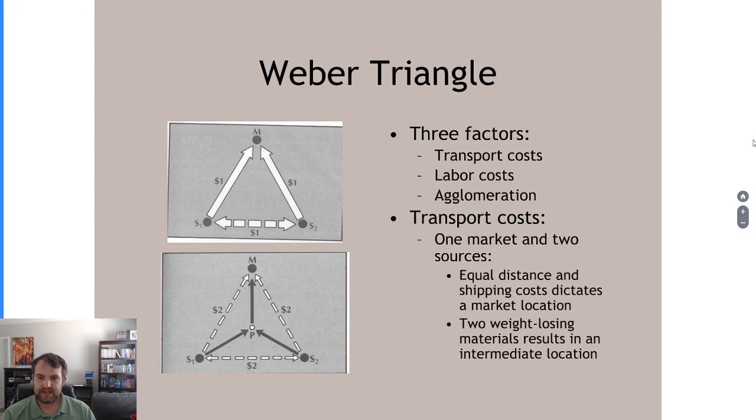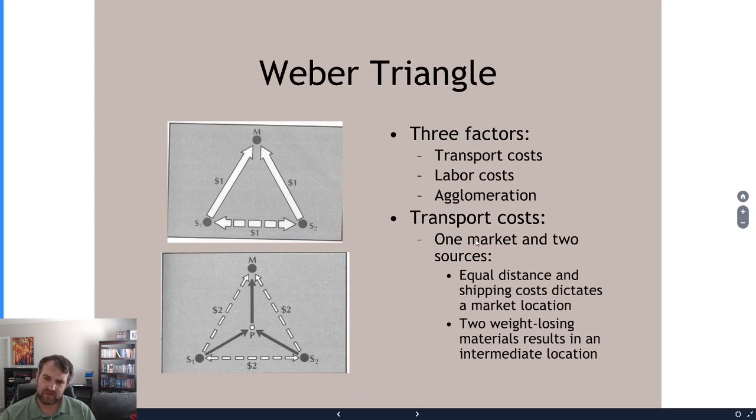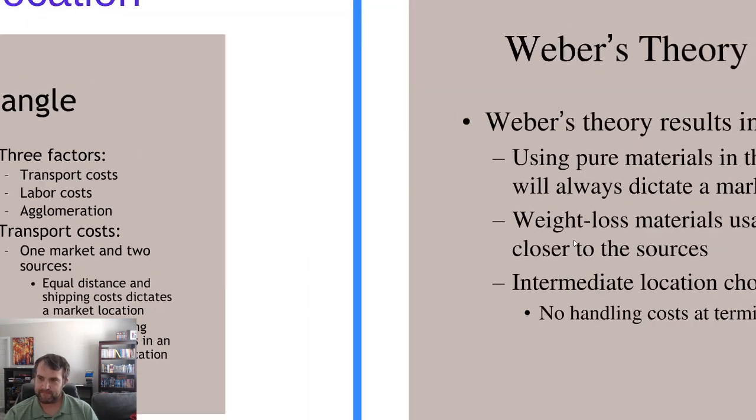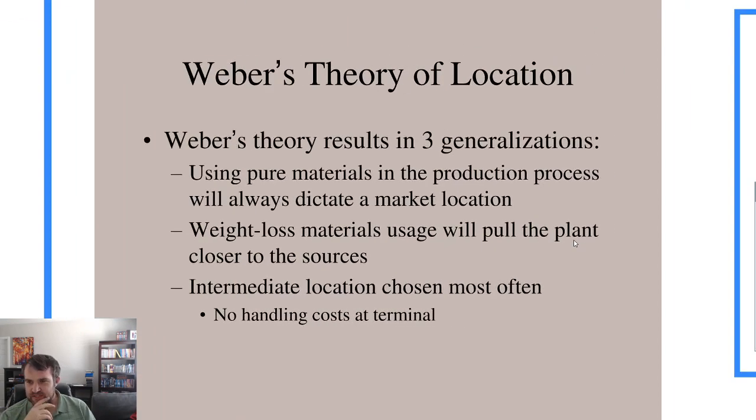Okay. If there's one market but two primary sources of goods, Weber's triangle also says, let's say you're building a car. To build a car, you need some glass, but you need a lot of metal. You're going to have your factory closer to the metal because it'll be a heavier product to move around, and you'll need a lot more of it. So you're going to have to weigh a lot of variables in deciding where you build your factory. Three generalizations: using pure materials is always going to dictate your market's location. The weight of the materials is going to determine where you put your factory.